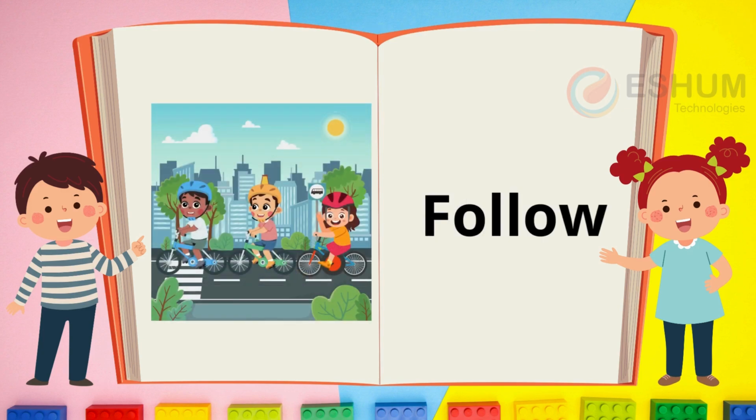Follow. In the picture you see kids on bikes. They follow each other. The kid with the white shirt is first. The others go where he goes. Who do you follow?